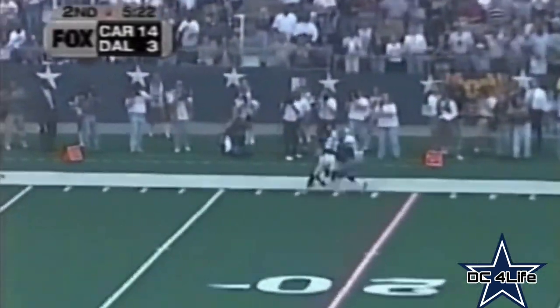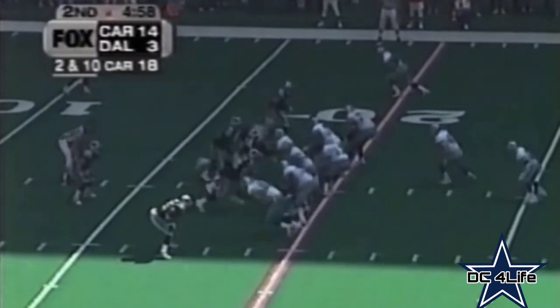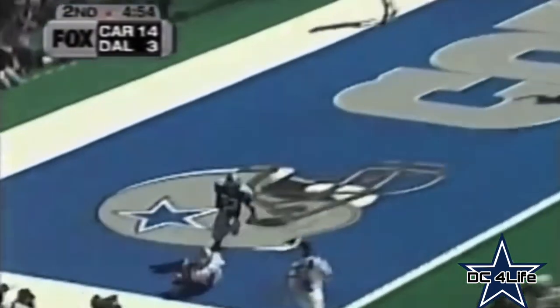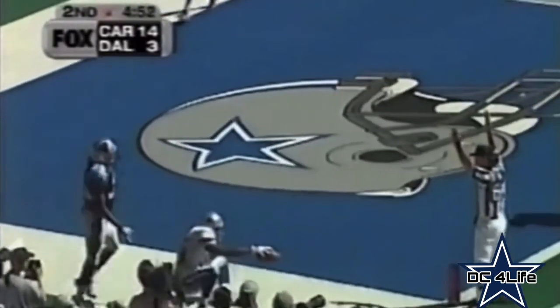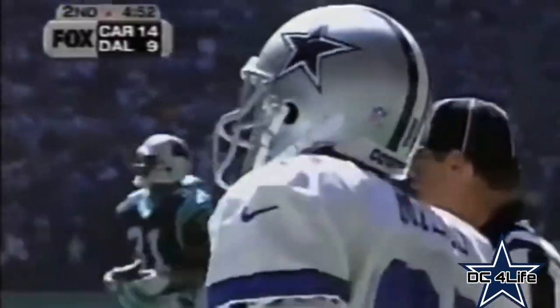Garrett goes deep, and the pass is caught. See, they were in bounds against Doug Evans. With all that cushion, there it is. A diving catch, touchdown. What a catch by Ernie Mills. Falling away from the ball, and the ball dropping straight down almost.